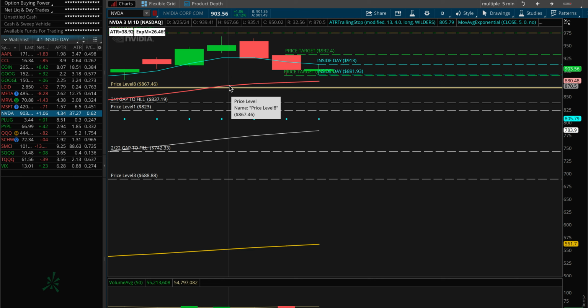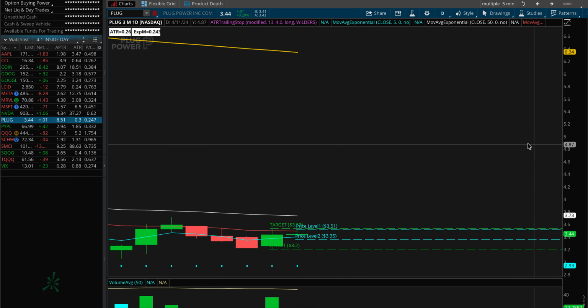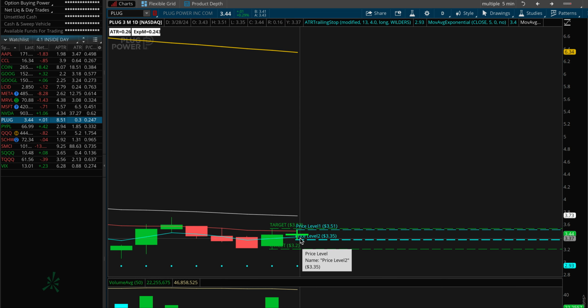If you trade NVIDIA, set your alerts. And yeah, I'm excited about that one. Plug is another one, Plug Power. If you trade Plug, it too does not have a lot of movement, but again, the stock only moves 26 cents per day. It closed at $3.44. It is above the 5 EMA, which is interesting.